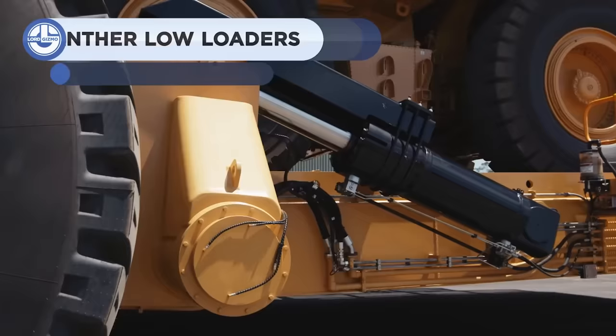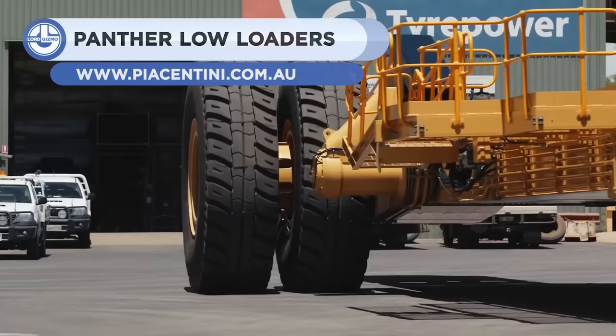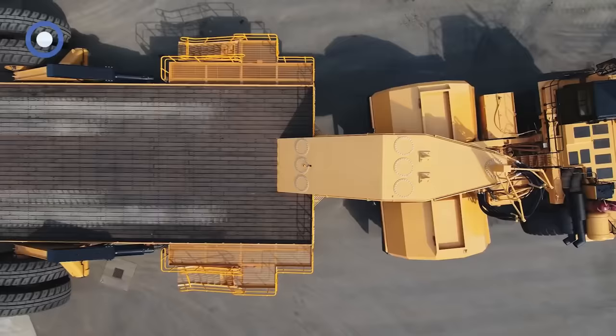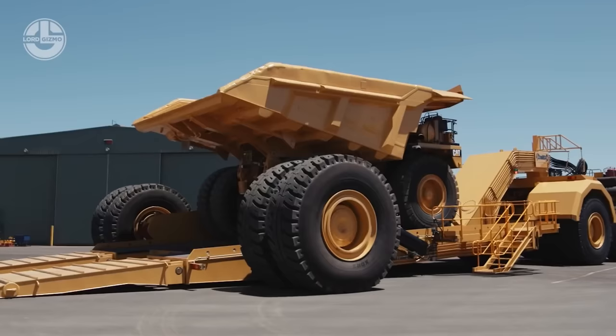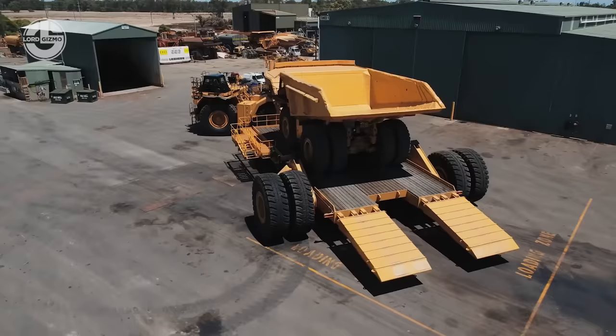Panther lowloaders have gained popularity among a long list of lowloaders. These can transport payloads weighing 80 to 100 tons. A unique lifting system is attached to the trailer's rear wheels, which lowers or raises the unit as needed. The Panther Series 2 lowloaders are not just stable, but also have a high ground clearance and can be operated remotely.